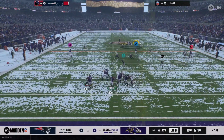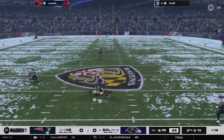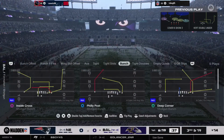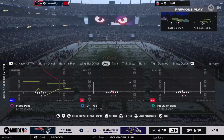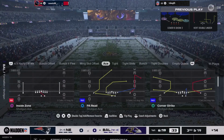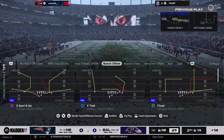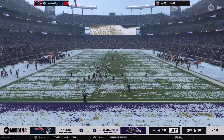Jackson. And he bats it away, and it falls down incomplete. You get a sense of what this game plan might be. They think they can take a few home run shots against this defense. They tried it there on the opening drive, but that ball's incomplete.